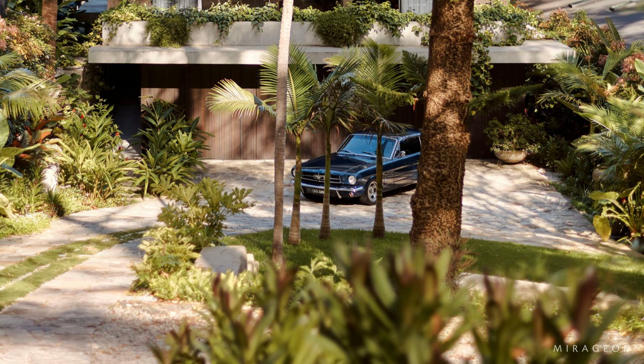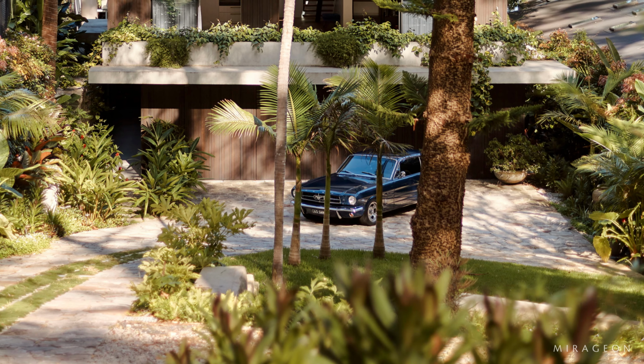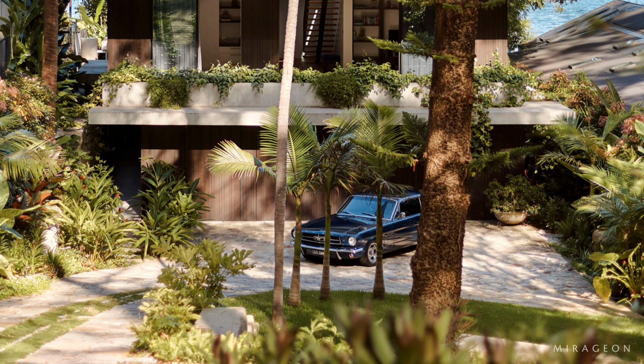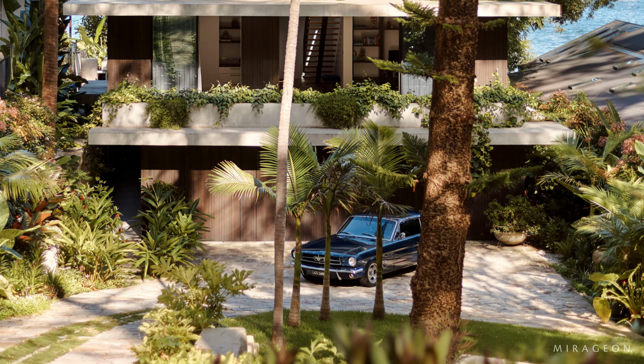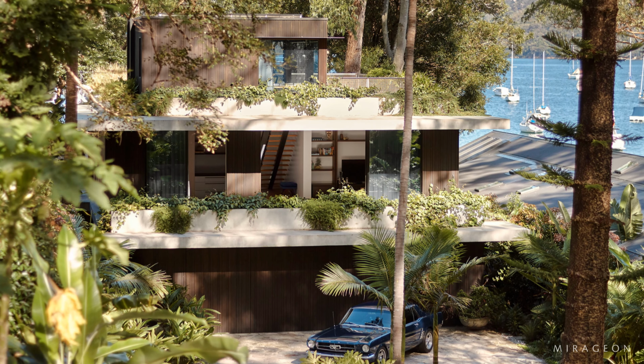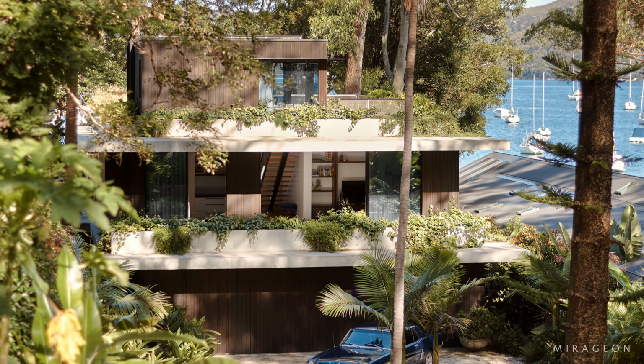Tallowwood timber cladding conceals a cleverly hidden garage, while each of the 3 floors announces itself through a pronounced form. 3 box-like modules stacked on top of each other sit slightly askew with 2 horizontal concrete slabs separating them.